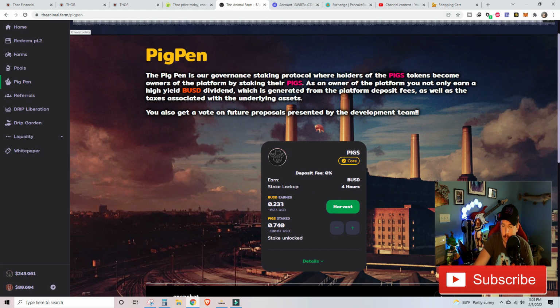That has earned us 0.233 USD. So not as great as we thought it would be. I believe the developer is talking about a quick ROI, like a month ROI. At this rate, that wouldn't be anywhere near an ROI, because this is 24 hours, and we're essentially earning a penny an hour. So nothing too great there. We did actually have some more BUSD in there earlier, but we did transact yesterday as we were growing one of our other holdings. So we have the pig staked there.